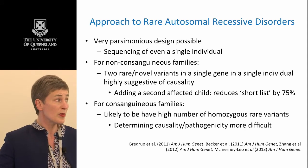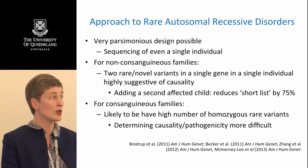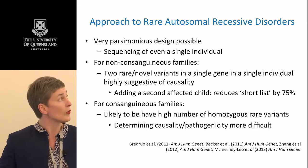If it's consanguineous, it's a bit more tricky because if you've got parents who are related, you're going to get a higher number of homozygous rare variants. So it's a bit more tricky, but not impossible.